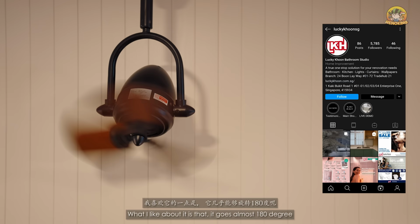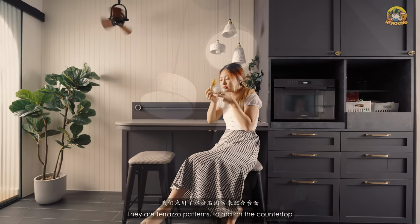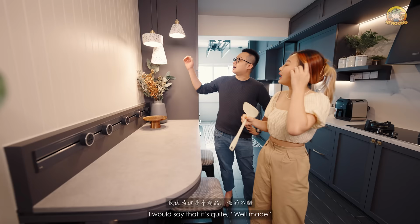And here we have some pendant lights. We went to Well Made Electrical to pick these. They are more like, I believe, terrazzo patterns to match the countertop, because you can see there's some specs here. I would say it's quite well made.